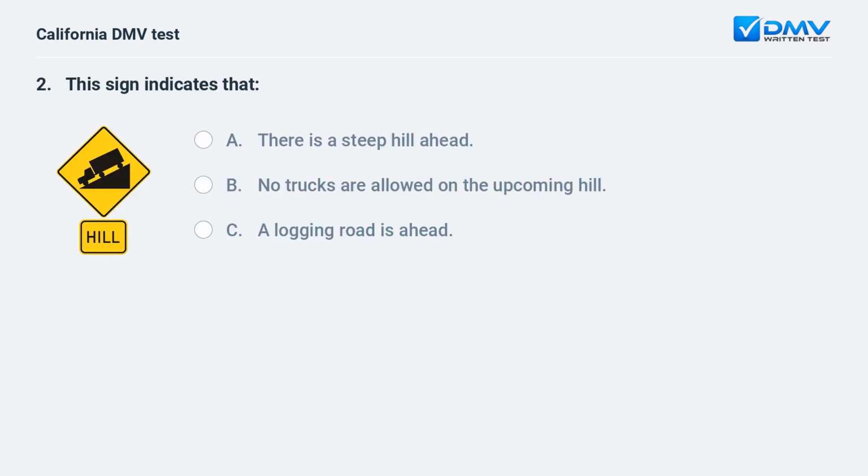This sign indicates that A. There is a steep hill ahead. B. No trucks are allowed on the upcoming hill. C. A logging road is ahead.